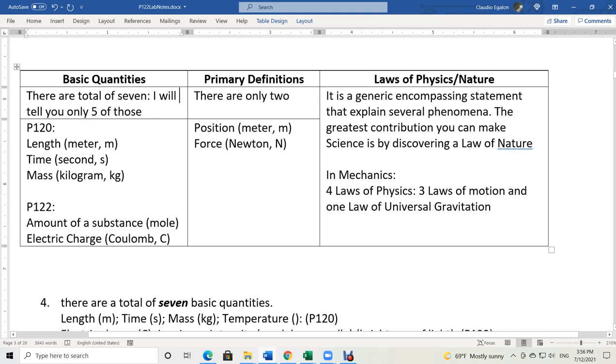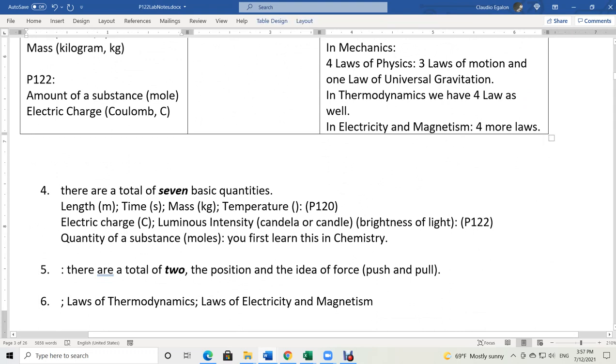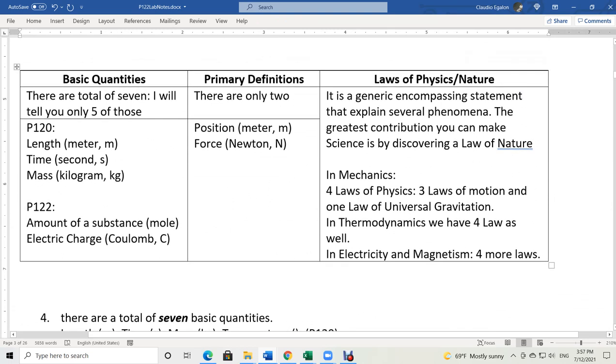In mechanics, we have four laws of physics, and also in thermodynamics, we have four laws as well. And we also have electricity and magnetism, which I'm going to cover this semester, four more laws. So that's what you want to know. It's 357. So keep that in mind as we go along.